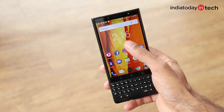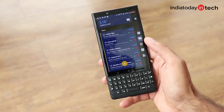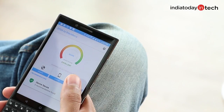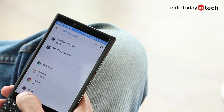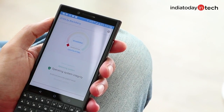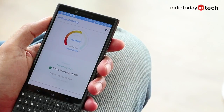The Productivity tab, on the other hand, gives you quick access to items, calendar, hub, contacts and more by swiping from the right. The KEY2 is also being pitched as the most secure Android phone in the world, and BlackBerry claims that it will receive security patches the same day that Google pushes them out. But the unique thing about the phone is its security. The phone is highly encrypted and there are a few security aspects that you can monitor and control yourself.